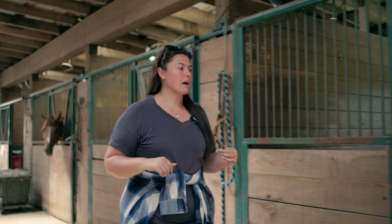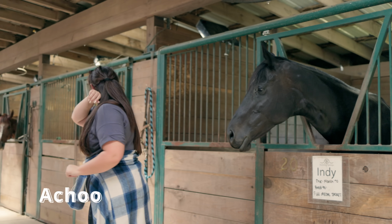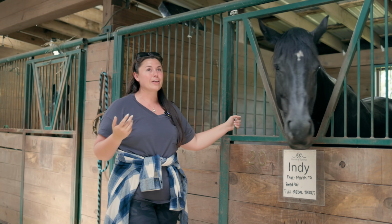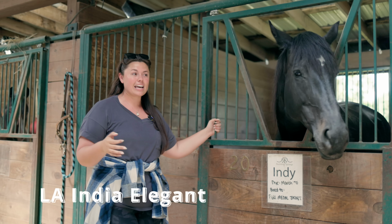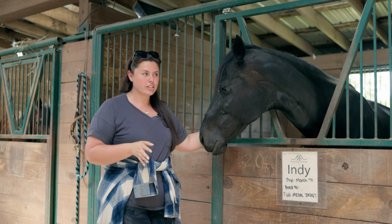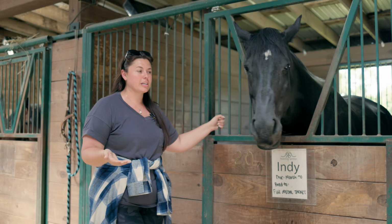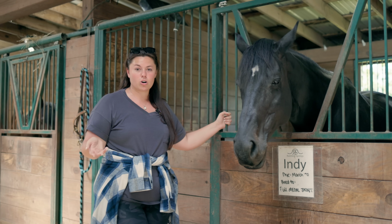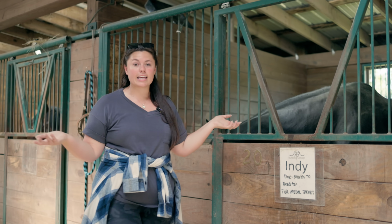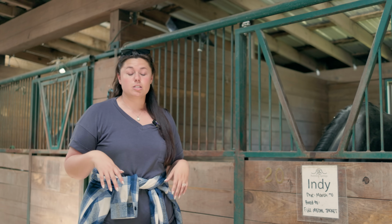And then Indy is my only thoroughbred, and her Jockey Club name is... whoa, that is not her name. Her name is, now I say La, but it's L-A India Elegant. And so that's kind of where I got Wheezy's name, RS Full of Elegance. And that's where I got her barn name, Indy, because when I rescued her from a kill pen, they didn't know her name or what she was called in the barn, so I just took it from her registered name and called her Indy. So I say La India Elegant, but it could be L-A India.